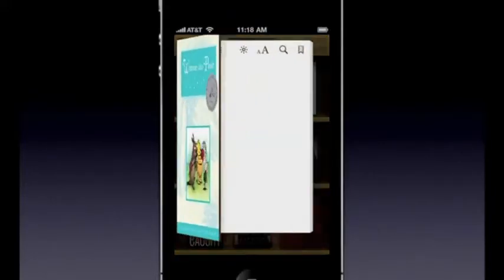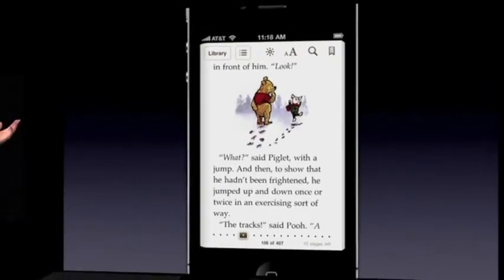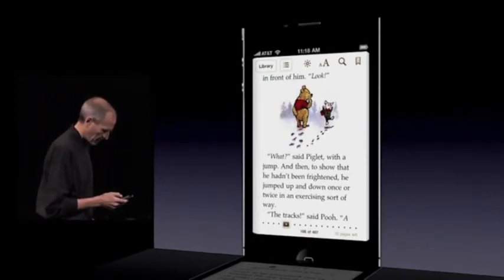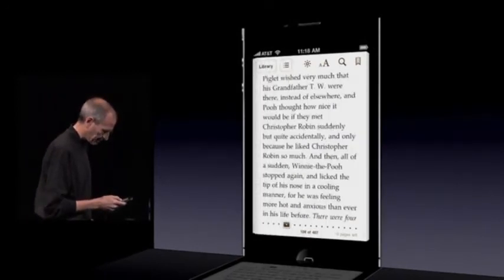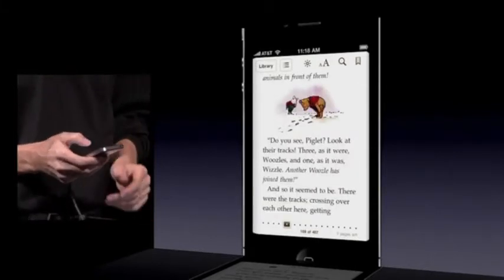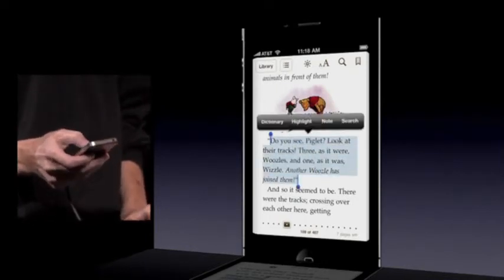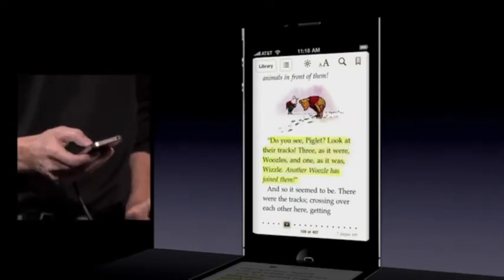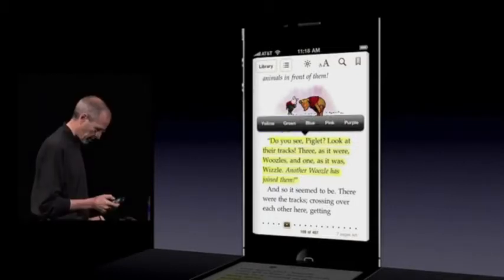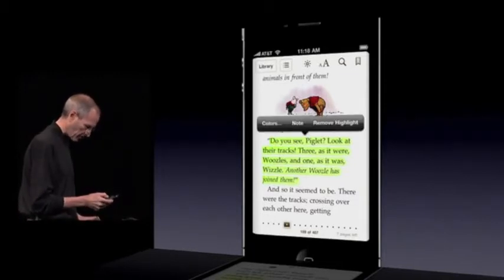So I'm going to open one of my favorite books, Winnie the Pooh. And look at that gorgeous text. It doesn't get any better than that. And again, you can just flip through the book. And you can make a selection here. And you can say, I want to highlight that. You could select it again and say, I'd like to maybe change the color of that highlight. And I could make a note if I want.